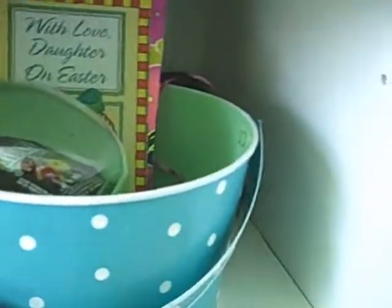I'm like obsessed with angels. That's what my mom got it from Amsterdam. At one point there was Stroop waffles in it, but yeah. This is a dog I got from Pink. Steal it. There's my Easter basket.